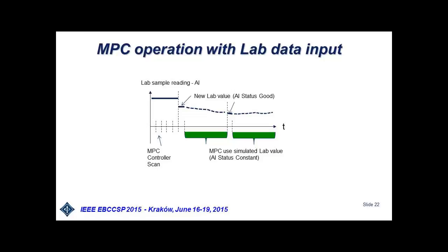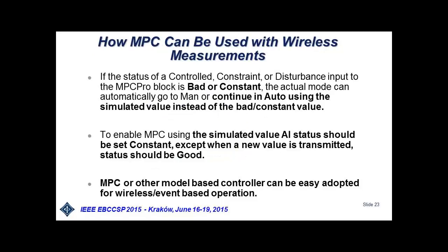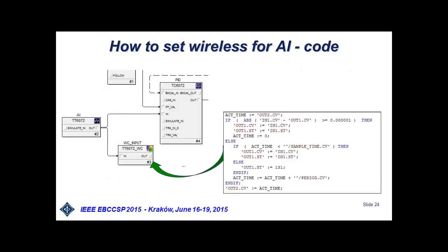Similarly with wireless measurement, all we need to do is generate a status for the wireless measurement. The status of that measurement should be constant, except when a new value is transmitted, when the status should be good. And we added status generation for the analog input, based on the principle described, which is shown here.